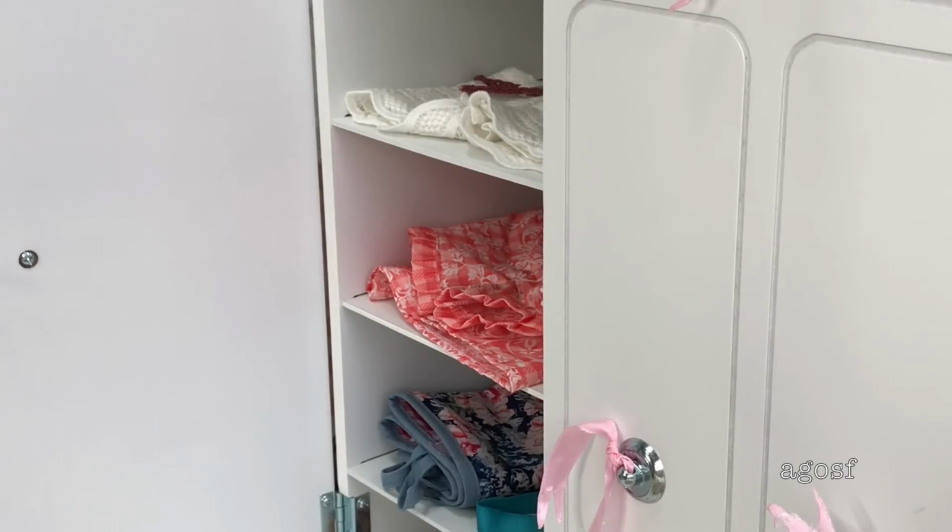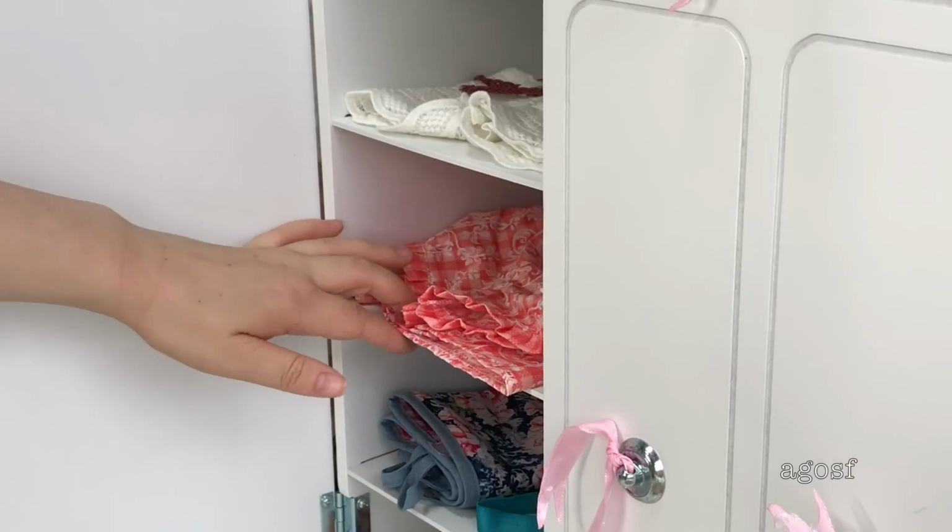Since Tenny has been wearing her meat outfit for quite a while, I thought it'd be nice to dress her in a PJ, so they're right here in her cupboard, so I'm going to pull them out.